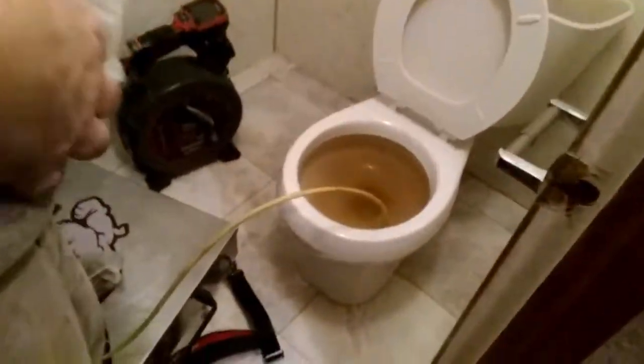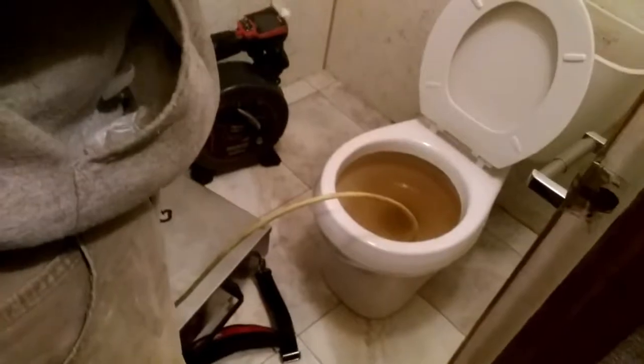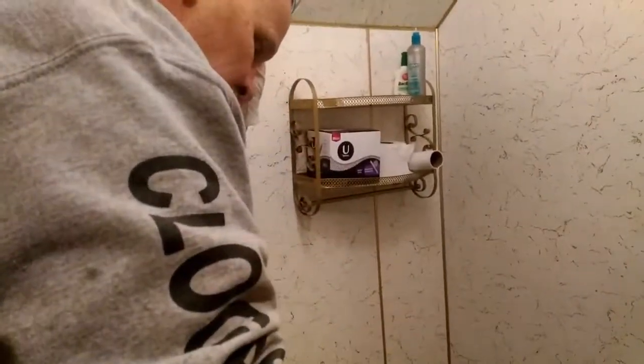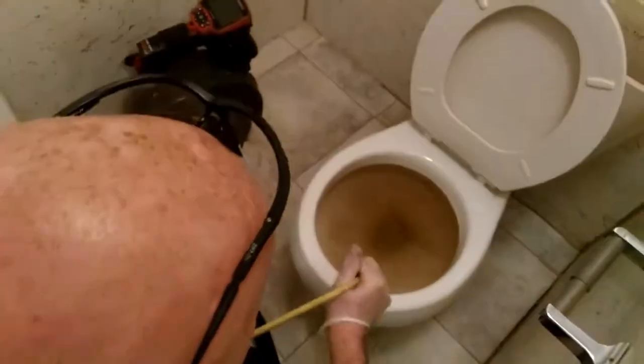We have the Clog Dog going down a toilet right now. The blockage, I think, is about 15 feet away. I know guys are always curious about it. You can't do it with every toilet, but Mansfields are pretty good. Kohlers are pretty good. I try them with everything. If I can't get through, I can't get through. But now let's see if we can get the blockage to drain.